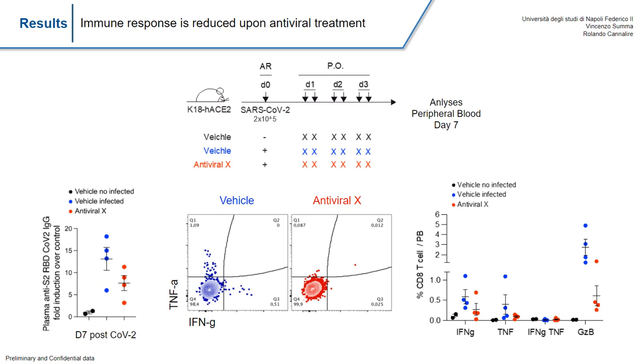And now we are interested in evaluating what happens upon reinfection, if antiviral treated mice have the possibility to generate a memory response and so are protected from a re-challenge of the virus. And this was an example I would like to give you of how we use our route of infection to study SARS-CoV-2 pathogenesis.